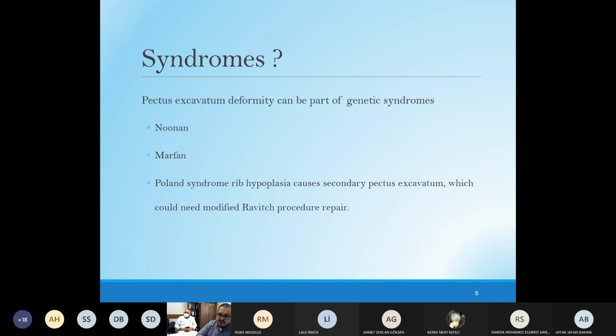And these syndromes have a genetic basis, as seen in genetic deformities and syndromes. We know that these deformities are mostly seen in Noonan and Marfan syndromes, and Poland syndrome is also seen with pectus excavatum.